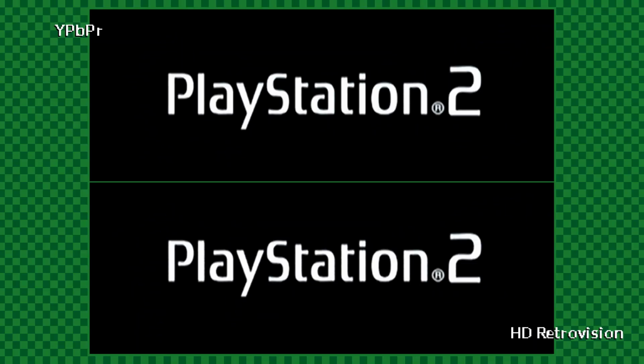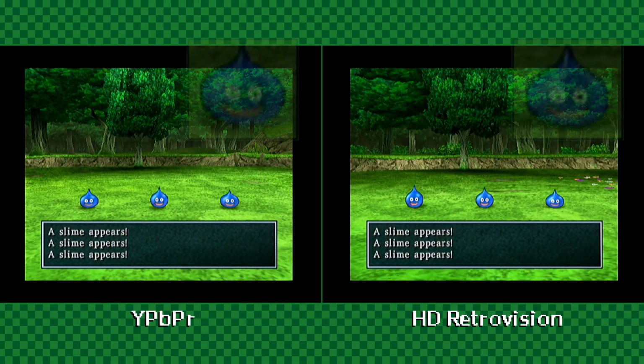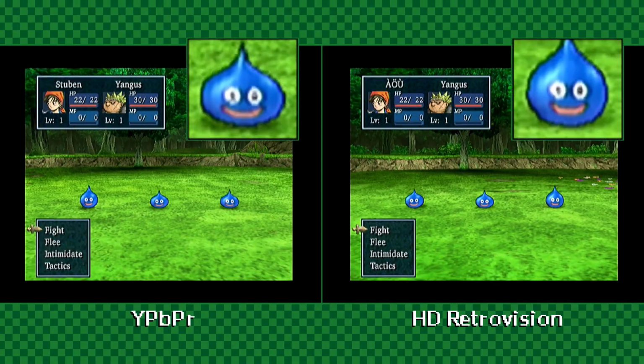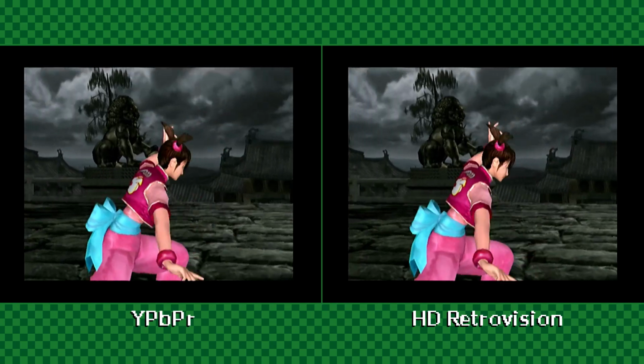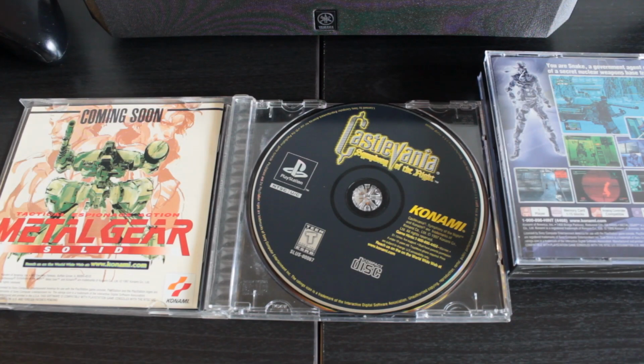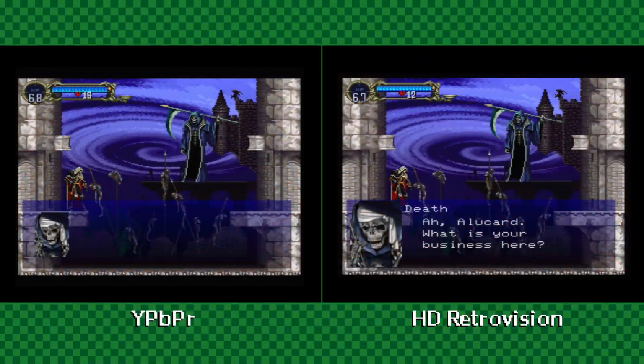These comparisons illustrate the fact that even with PS2 software, there's only so far you can get the mostly 480i output of the PlayStation 2. You're just not going to see the huge leaps we've seen with older consoles. To help illustrate the differences, we'll bring Symphony of the Night back out for comparison. Here are the HD Retrovision cables against the generic component offering.